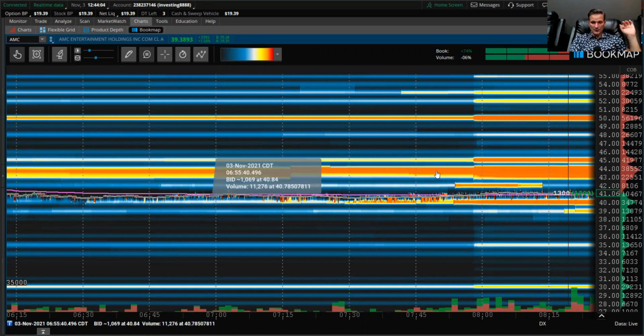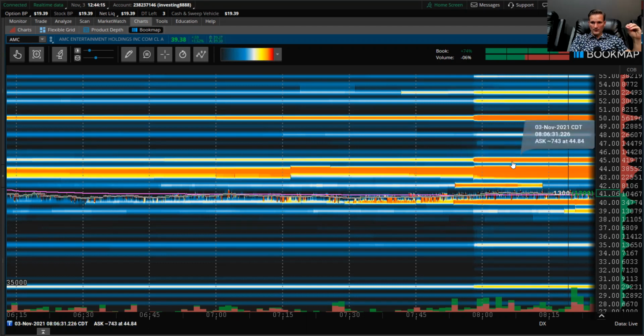So again, we see here to start the day, where's our bias? Look at all this: 43, 44, 45, just loaded with liquidity. When we compare it to what's below, there's not as much below. So our bias is definitely to the upside. So we'll scroll on over here. We're on 1 minute candles, FYI.